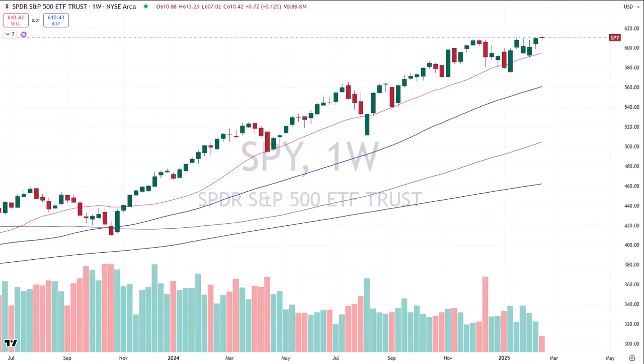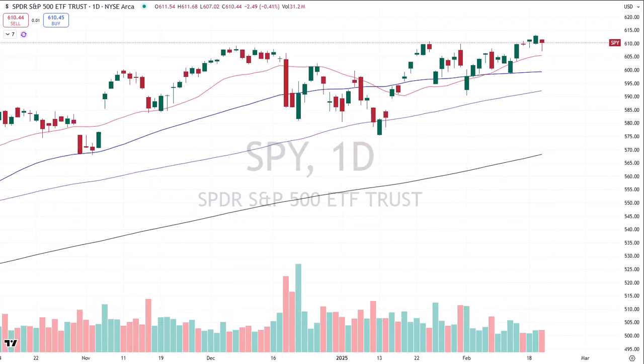You clear up some of the noise, you flip over to a weekly chart, and what happened? Nothing. Above all the moving averages, trend is your friend, and that's all we need to know. You clear up the noise, this is what you have. It's in a firm and complete uptrend, at least until it's not. Back to the daily chart.